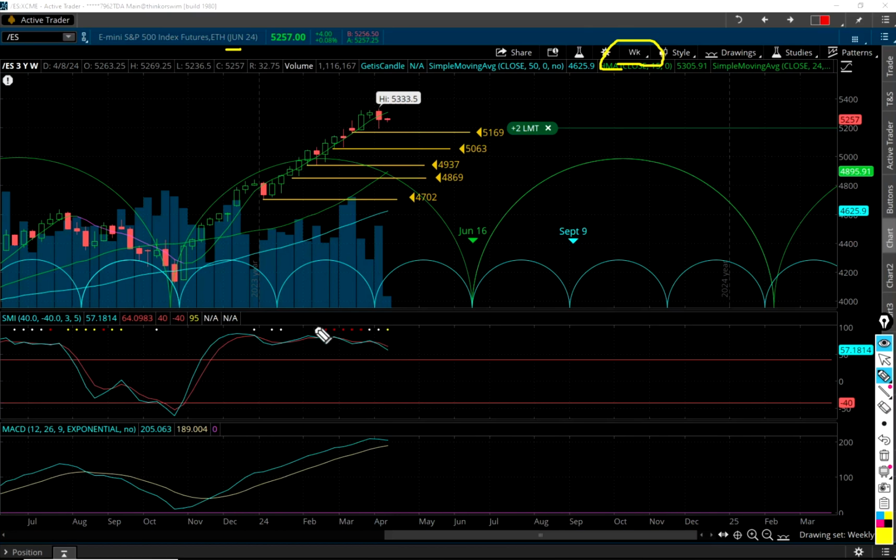We've had divergence going on for quite a while. And the MACD is still extremely elevated up here, way up at 205. So this is in crazy land up here. But it is pinching. We're going to have to keep an eye on this.